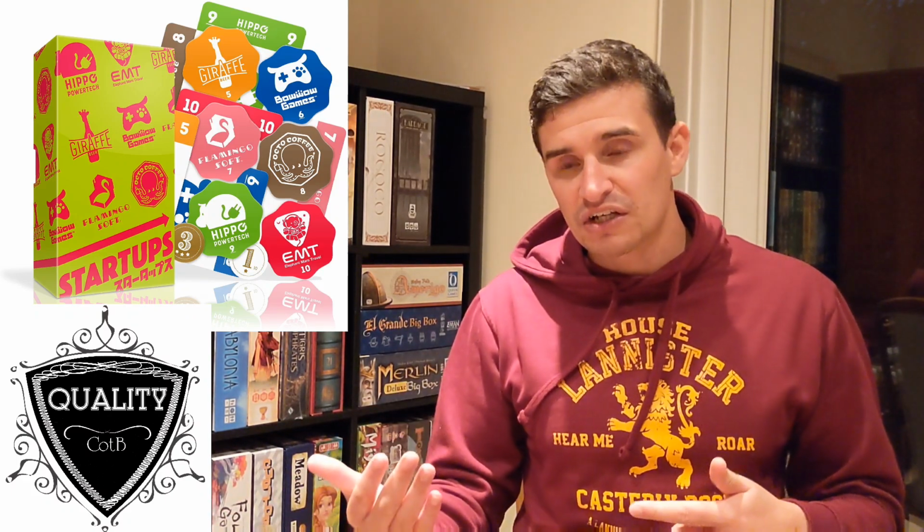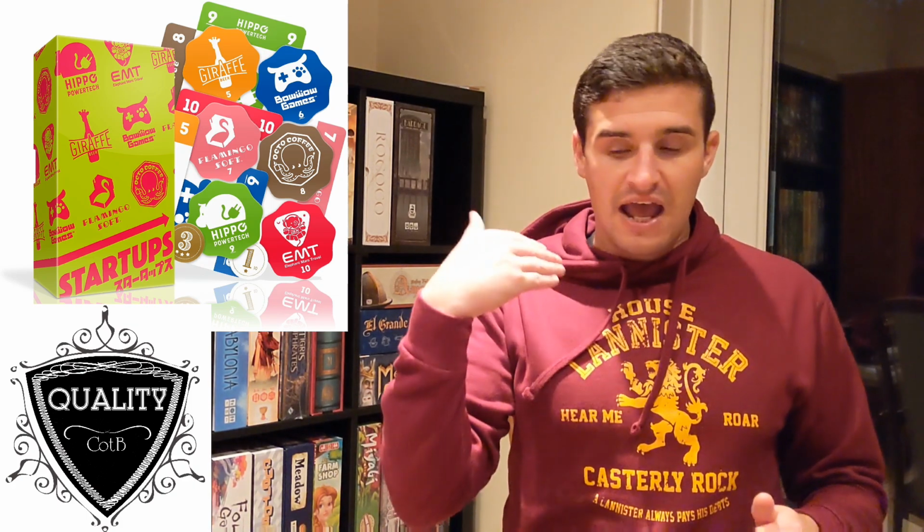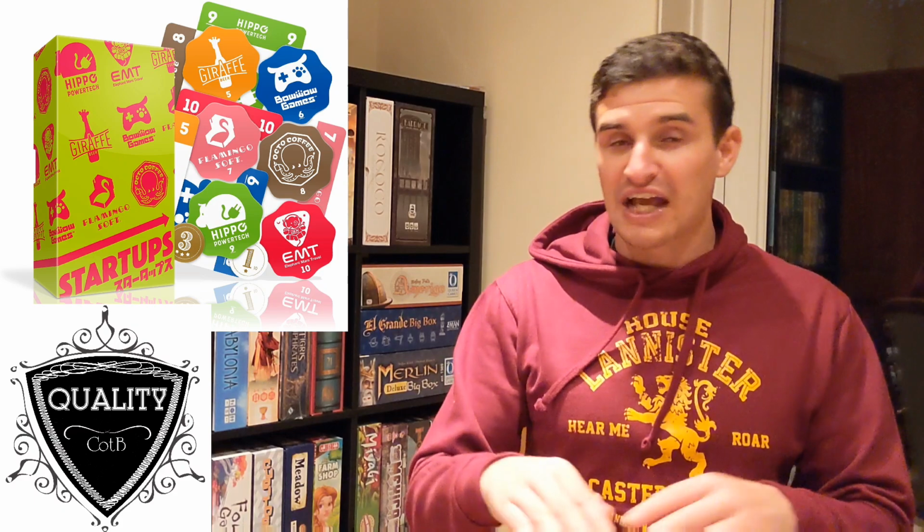It's a set collection style game, but one with a bit of a difference, as you want to be careful not to compete with sets that you're not going to win, because if at the end of the game you have any shares in these companies, which is the theme of the game, and an opponent has more than you, you're going to have to end up forking out your points and giving them victory points.